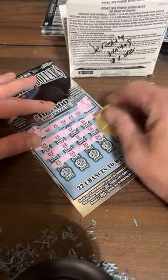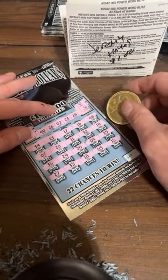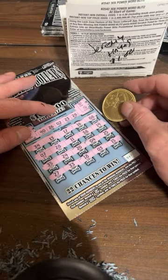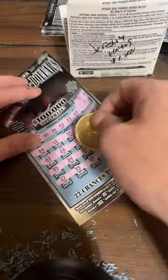Who knows how to do it? 40 and 26. Here we go. Not seeing them. Looking for 2 and 23. Looking for the 28. 28. We got a winner. There we go.